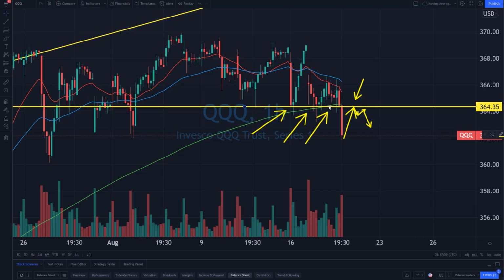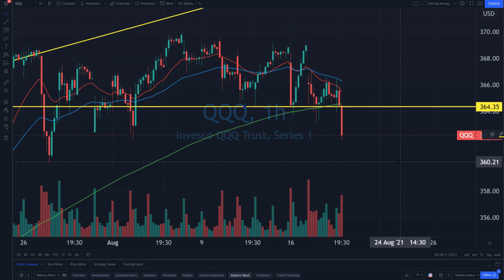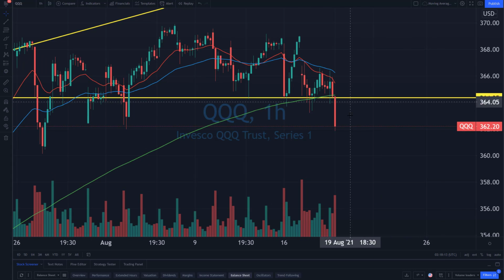We've got a 1 hour 200 acting as dynamic resistance now. It was dynamic support. It's a place to watch through the session if the session does start rallying. At the time of this recording, that's not happening. We've basically got a flat neutralized market right now. But it was up before and anything can happen as we know.